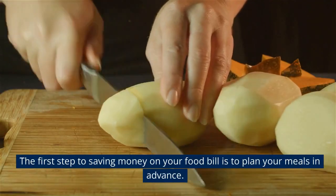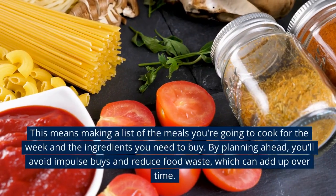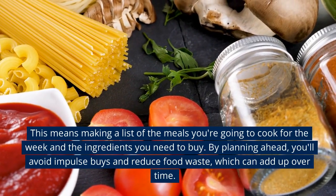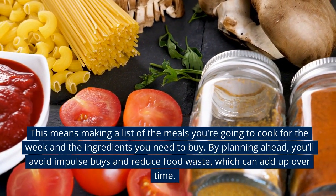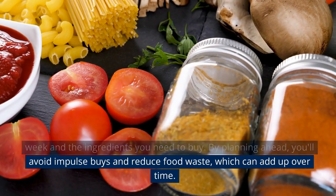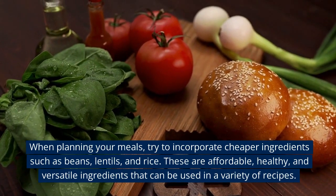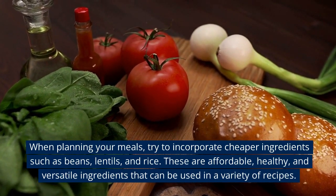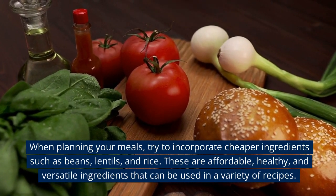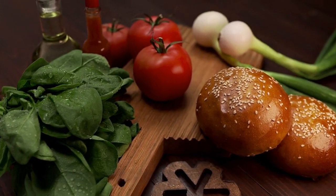The first step to saving money on your food bill is to plan your meals in advance. This means making a list of the meals you're going to cook for the week and the ingredients you need to buy. By planning ahead, you'll avoid impulse buys and reduce food waste, which can add up over time. When planning your meals, try to incorporate cheaper ingredients such as beans, lentils, and rice. These are affordable, healthy, and versatile ingredients that can be used in a variety of recipes.